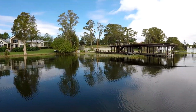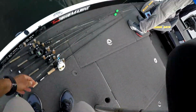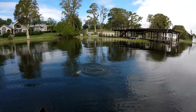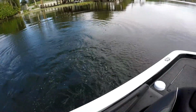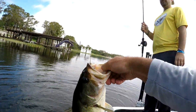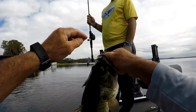Oh, we got another one on. Oh, is that a good one? Better. Yep. Oh, hey, I gotta go. That is a good one. That's a nice fish. Sean's best one. Yeah. It's not a bad fish. Nope. We'll stick him in the live well. About 3 pounds. Right in the corner.